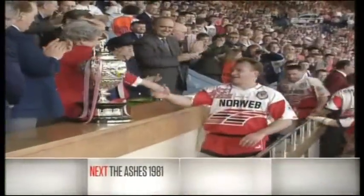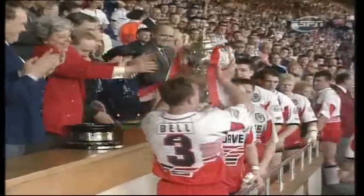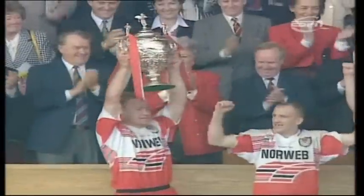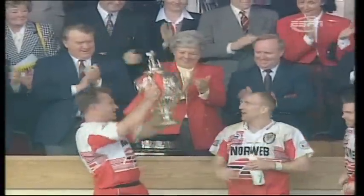And there it is, the trophy that cost £60 in 1897. Once again going back to the trophy cabinet at Central Park. Dean Bell, Wigan the winners, Silk Cup Challenge Cup 1994. And the question is, who can ever take it from them?